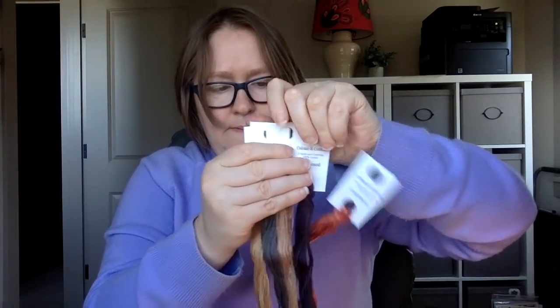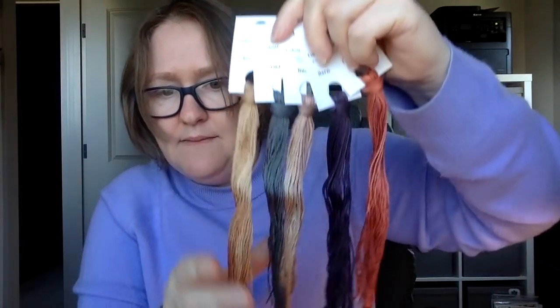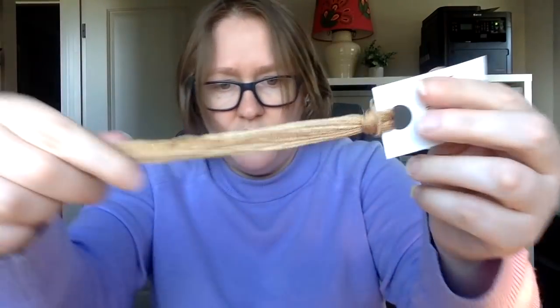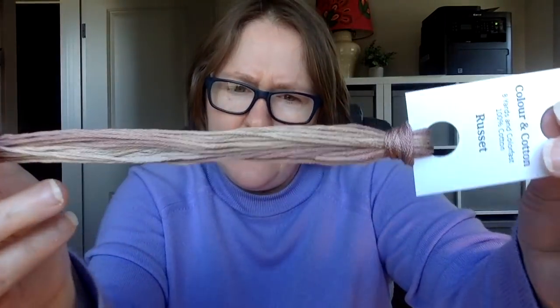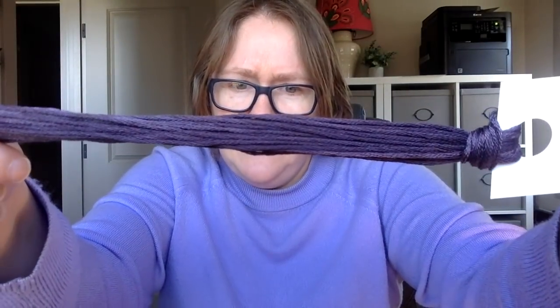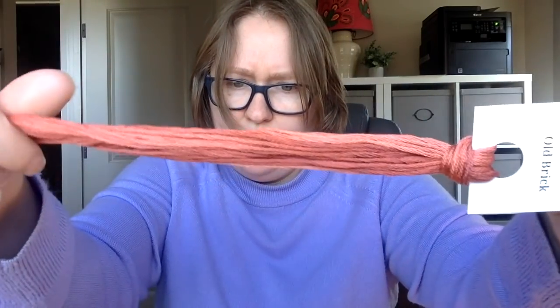My Color and Cotton threads of the month have come in. Oops, this is September's colors. They finally came in. So this is Rose Gold. Isn't that pretty? It's like a pinky yellow. This is Old Moss, a really pretty, mossy green. This is Russet, and it's a really pretty, really light, kind of purpley, pinky. It's kind of washed out a bit in the camera, but this is Barnwood. It's a really pretty purple. And this is Old Brick. This is kind of more pinky than red.